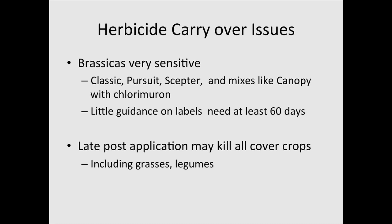And so I got a lot of phone calls about why are all my cover crops dying, including my ryegrass and my crimson. It's on prevented planted acres. And I said, well, what'd you do? And he says, well, 3 weeks ago we sprayed a full rate of Canopy with classic in it. So okay, that makes good sense. They should die. So you got to be aware of that.